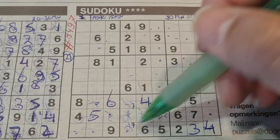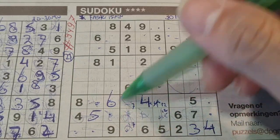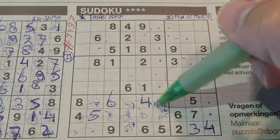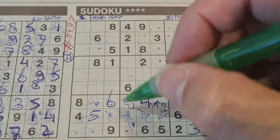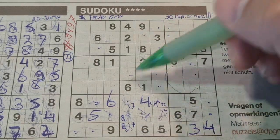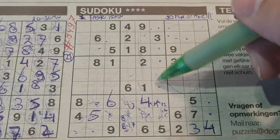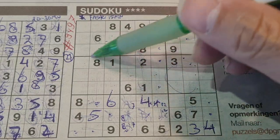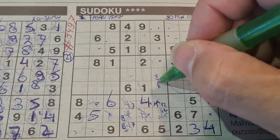Need an 8 here. Need an 8. In this big square, we need an 8. We have an 8 in this row, so no 8 in this box. We have an 8 in the middle column, no 8 in that box. So the 8 could be here, could be there. 8 in one of those 2 boxes in this column. 8 in the middle column, so the column next, only 3 places left for the 8 should be here, here or there. We have an 8 in this row, no 8 there. 8 could be here, could be there.